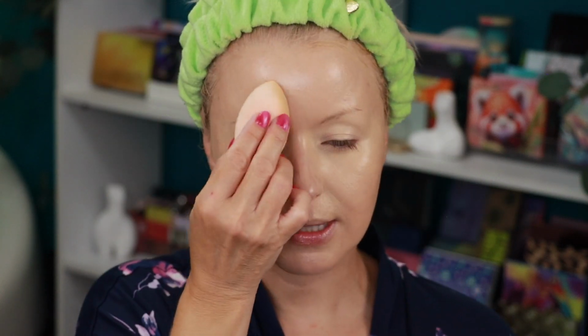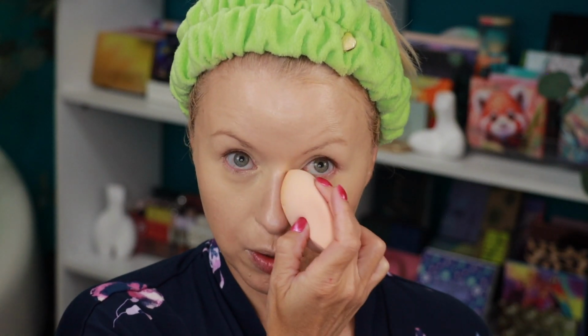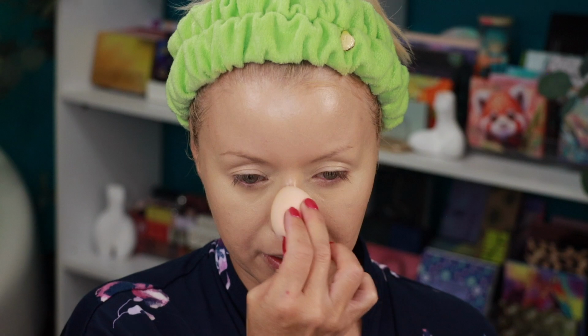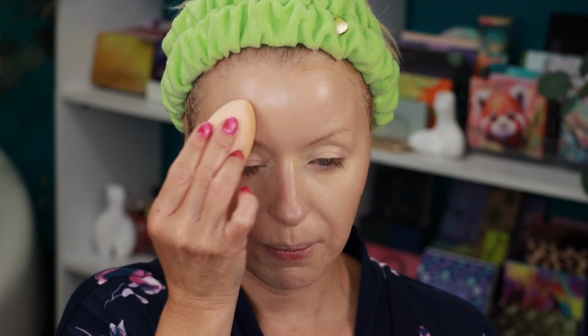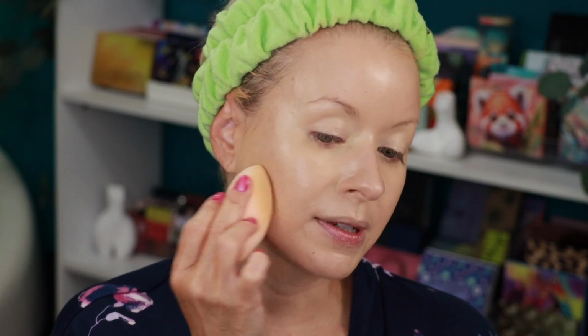Okay, so I'm going to give my face a spritz with the Benefit The Professional Super Setter. Once again, I've been doing my setting spray first prior to applying any powder products, just in case there's any water droplets left behind. I can pat them out with my sponge, which is what you're seeing me do now. But I really like this technique, and once again I got it from Rose and Ben over on Instagram. You definitely need to follow her account if you are not already.